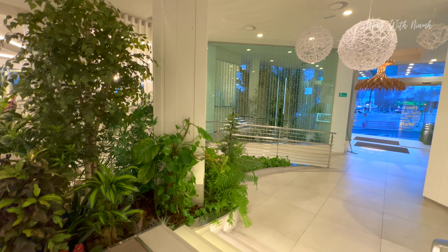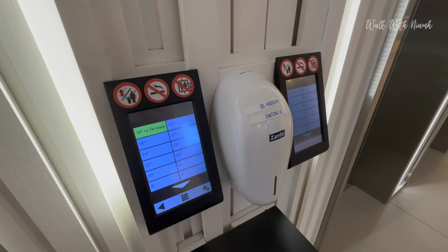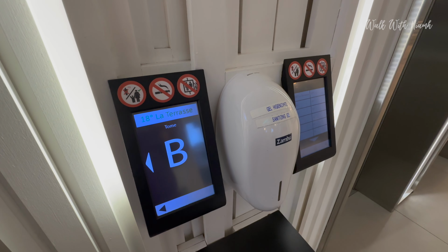Walking into the reception area and the main hotel lobby, everything feels bright, modern and smells great. Everything you could possibly want from a 4-star superior hotel.